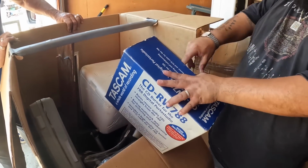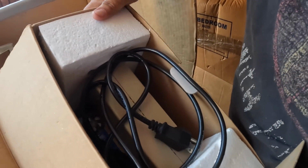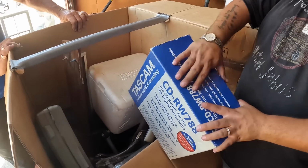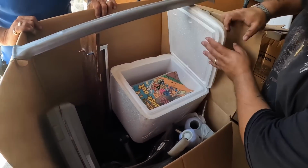Wow, this is probably an old school first burner ever made. The burner. Yeah, people use their computers for that now. Man, not even the computers. You just look at something and be like, I want that, and it pops up.